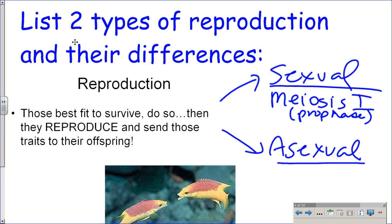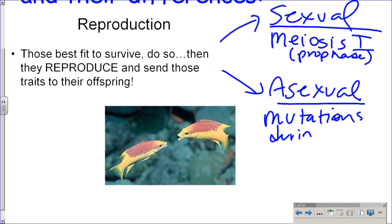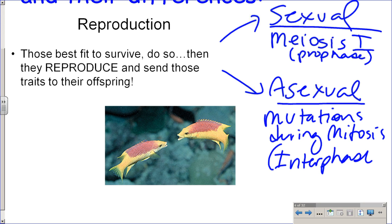So how do you think they make differences? How do you think they make variations? Maybe mistakes in mitosis. So mistakes are called what? Mutations. Okay, so mutations during mitosis. Now, Sam just shouted out one really good example of how mutations can occur. What did you just say? DNA replication. Okay, so mutations during DNA replication. Well, when does that happen? During mitosis. Which are the phases? Interphase, good. So interphase and DNA replication is when and where that mutation would happen.